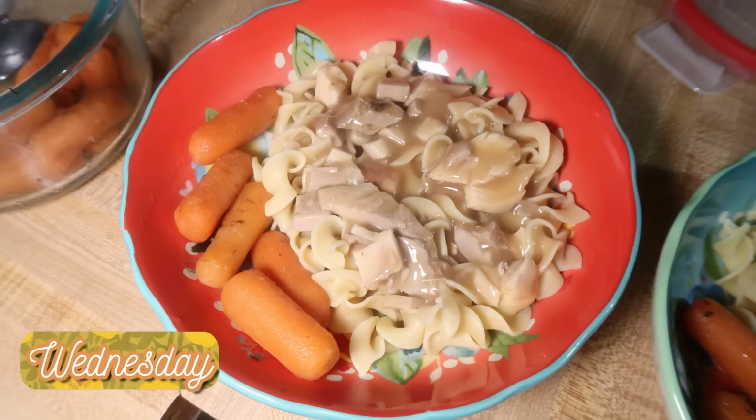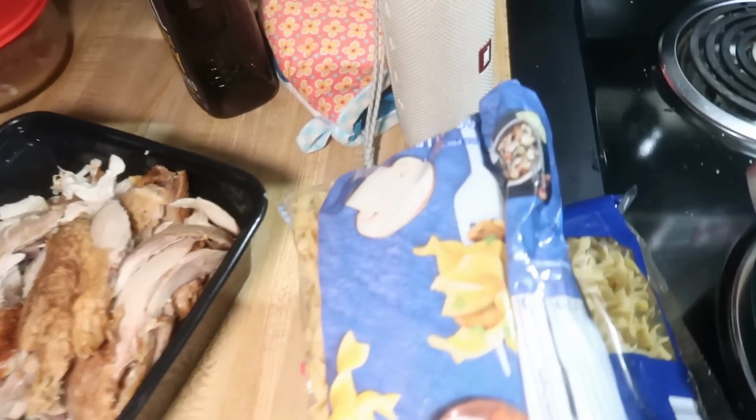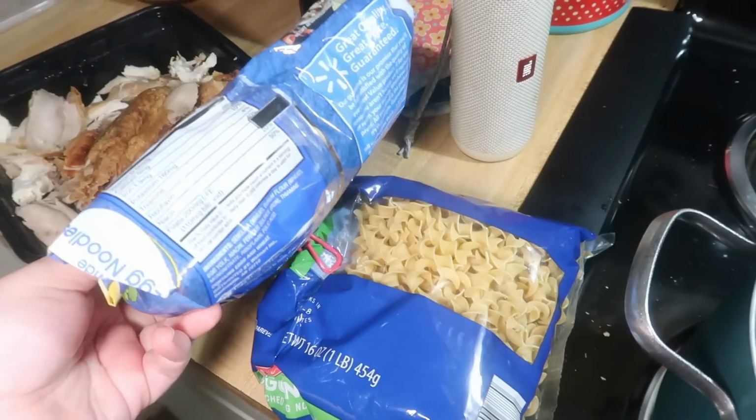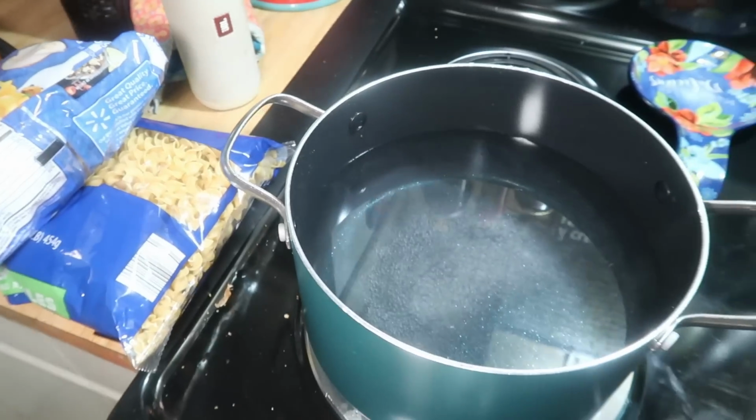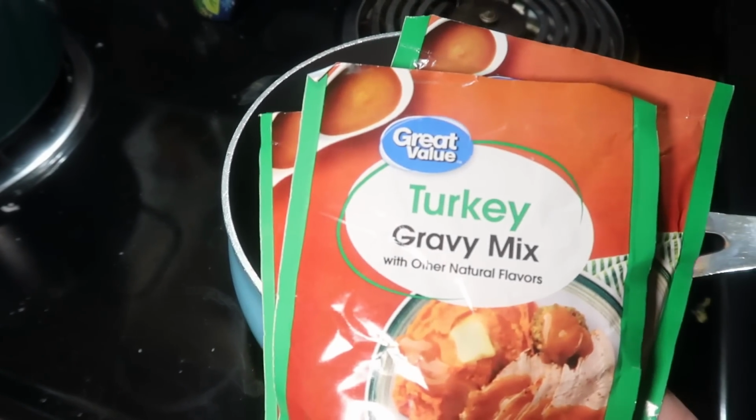Wednesday night, we had turkey and gravy over egg noodles, and we also used up some of the leftover carrots. So I've got a whole bunch of leftover turkey. I'm going to take some of that out and dice it up, and then I'm bringing some salted water to a boil to cook up some egg noodles. I had mostly gone through packages of egg noodles, so I just mixed them together and made those.